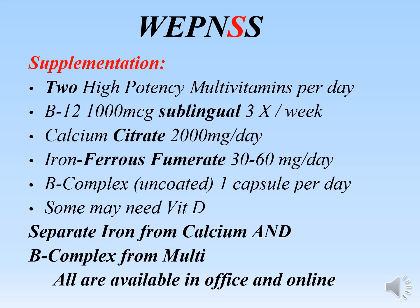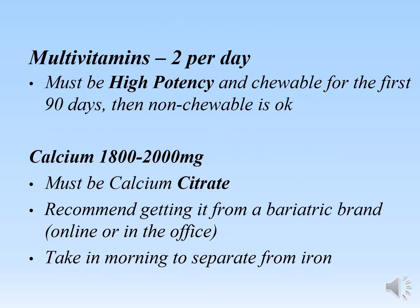But always remember to separate your iron and your calcium, and separate your B complex from your multivitamin, both by 6 hours. All of these vitamins are available in the office. They're also available online directly from the bariatric websites, but the downside of buying them online is that you do have to pay shipping. They're the same price in the office, you just don't have to pay shipping.